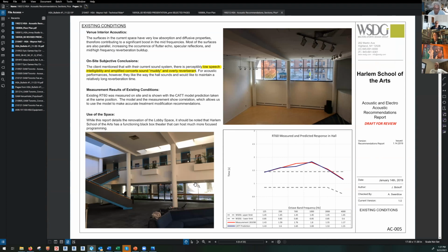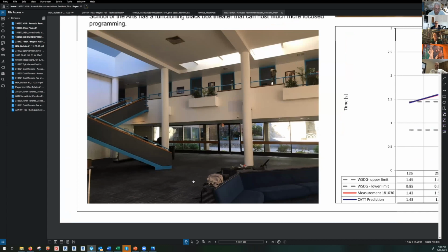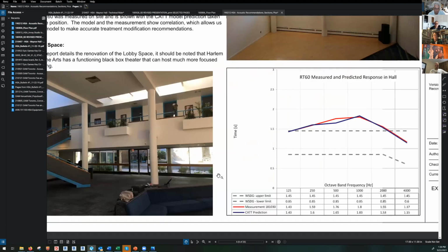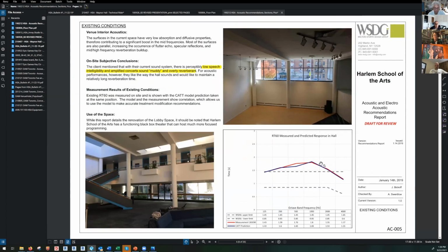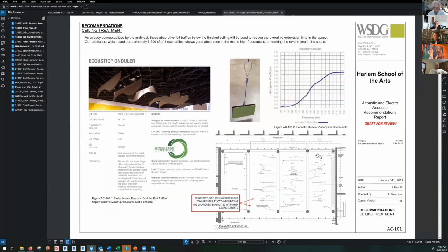Now the fun starts. It's not really any wonder. We had carpet really tamping down the highs, but everything else is fairly reverberant. We did have a couch doing some work, but you can see that it really takes a nosedive in the high frequencies. Really the mids and low mids are pretty uncontrolled.